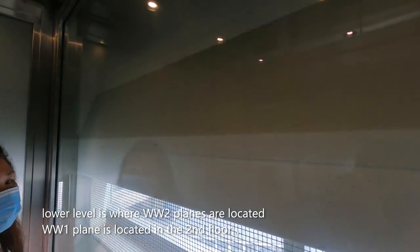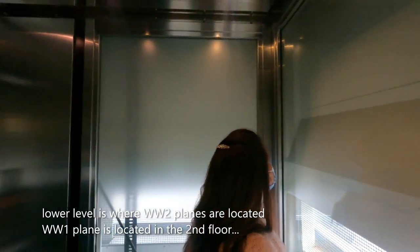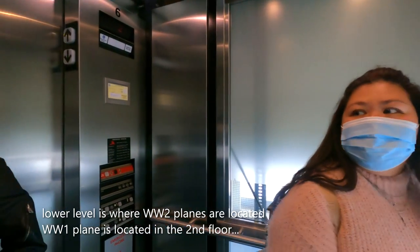The museum is wheelchair accessible, and for new parents with strollers, there are a lot of elevators throughout the museum.